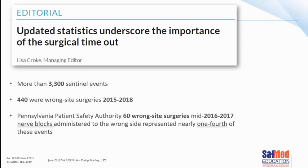In Pennsylvania, they found that in just under a year they had 60 wrong site surgeries, and some of them related to nerve blocks being administered to the wrong side of the patient. I've never experienced that as a scrub sister or a theatre matron, but that is something to be concerned about. I've definitely been involved in surgery where we tried to take out the cannula on the wrong foot, so I've had a few, can I say, minor mishaps? No, that's terrible. There have been a few potential mishaps in the world, so please be very cautious about this. That's why the surgical safety checklist is there.